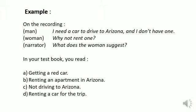Alright, here is an example from the listening part A questions. For each of the 30 questions in part A of the listening comprehension section, you will hear a short conversation between 2 speakers, followed by a question, like this. The conversation and questions are not written in your test book.